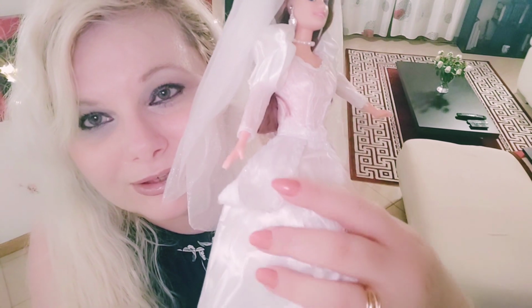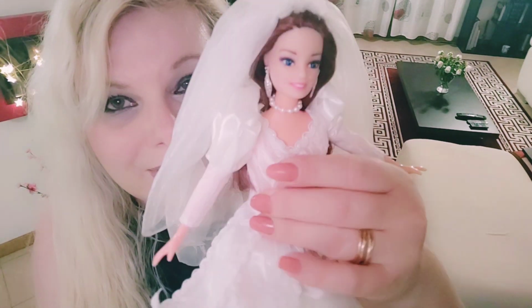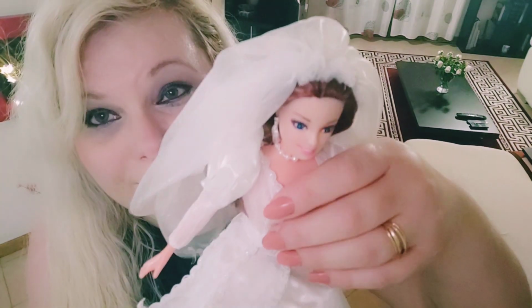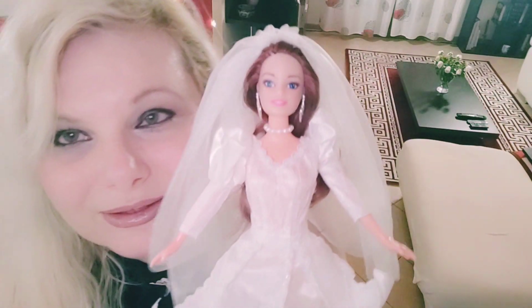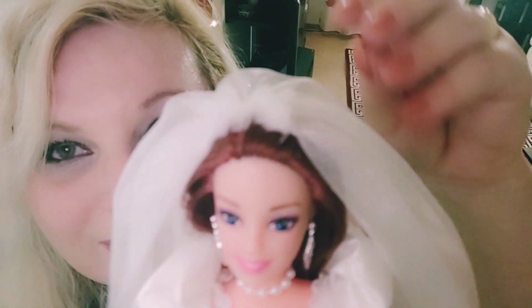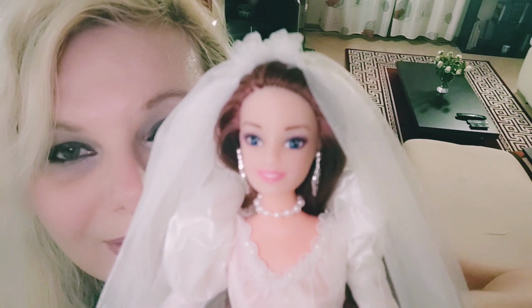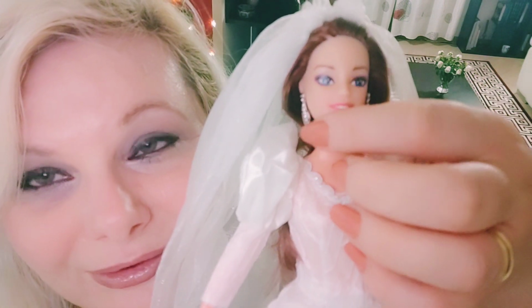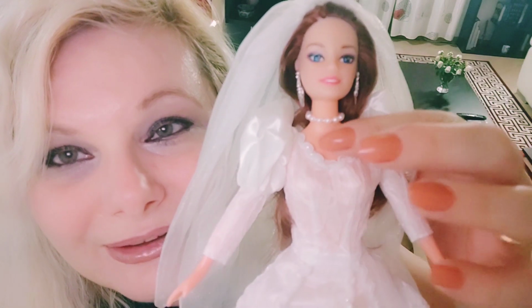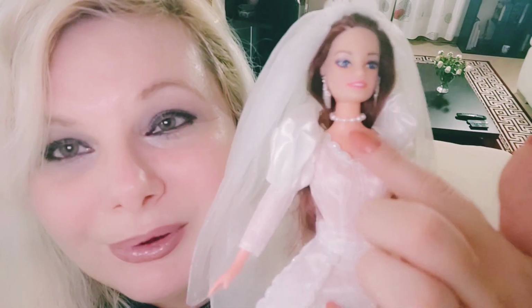I have to tell you that the dress makes wonderful sounds. She is bendable. She has some tissue paper under her skirt. Okay, but the dress makes wonderful sounds. Let's look at her in detail. She has a nice veil on her head. She has a cute pair of earrings. As you can see, she is wearing a very classy pearl necklace.